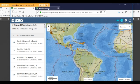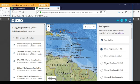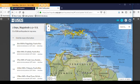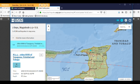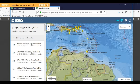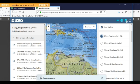Let's look at, I want to show that Trinidad earthquake real quick. This is 7 days, 2.5 magnitude and higher, and here it was. It was on land, and it was a 4.4 near Tunapuna, Trinidad and Tobago, that came in yesterday at 4:12 in the afternoon, 57 kilometers deep. Now sometimes they don't get them posted for hours later, so that's why they might show up after I've already done the report. So let's go back to 1 day, 2.5 magnitude there.